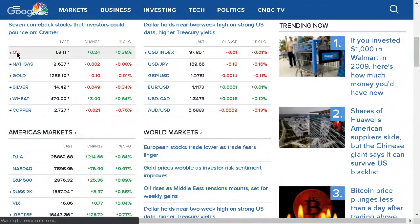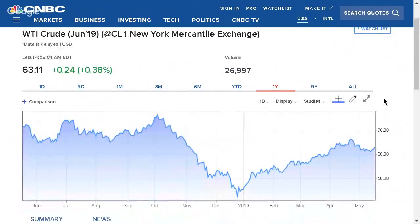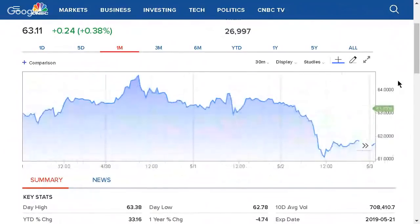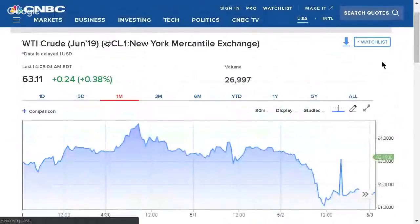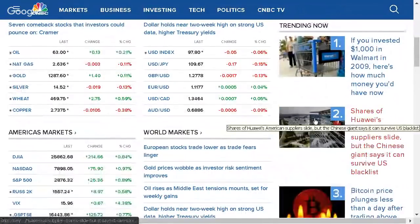Let's look at oil prices. 63.11 right now. Here's the 1 month. We see volatility in oil prices also, and surprisingly, not a significant increase despite an expected decrease in Middle Eastern oil exports. Let's look at silver, which is only at $14.52 per ounce.